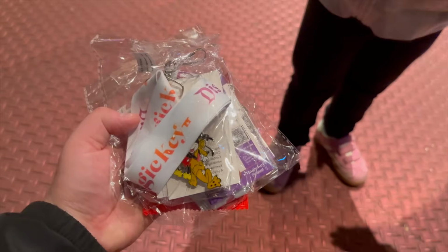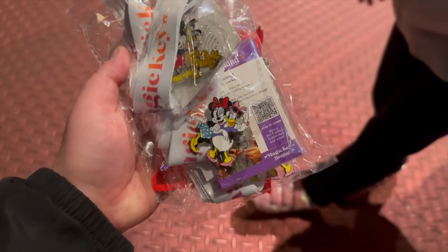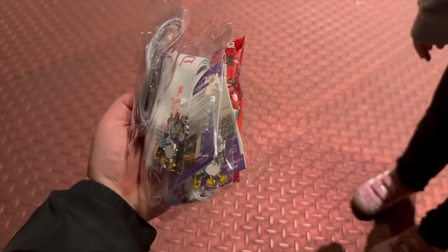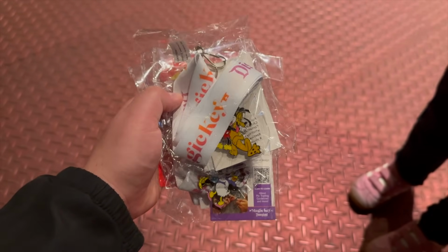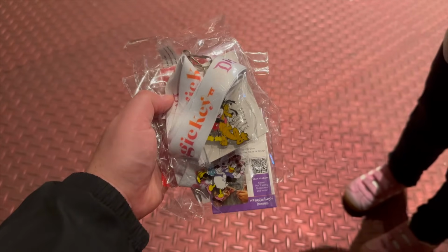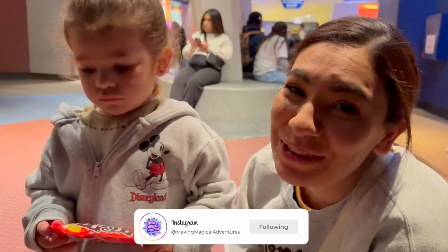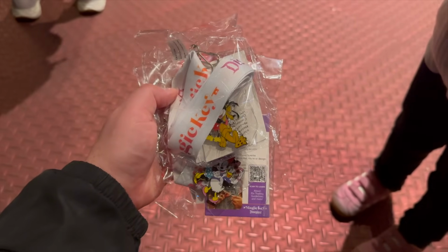M&Ms. We also got our fun goodies. So it looks like we got the Mickey with Pluto and the Minnie with Daisy. So really cool. This is one for each one of us Magic Key holders. So really nice that Disney is providing some fun things for us. I wasn't gonna get it. I was anti getting it, but it's actually cool. It is really cool. I'm glad we waited, but yeah, that's pretty much what this looks like.